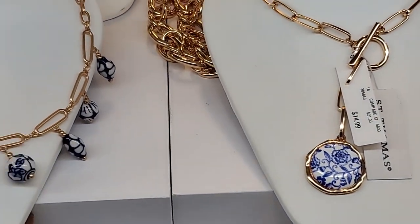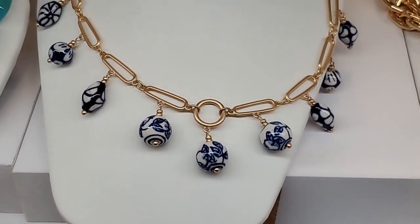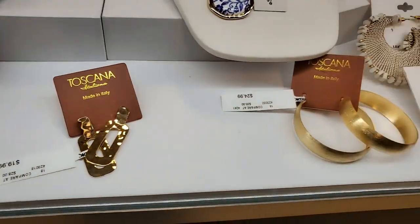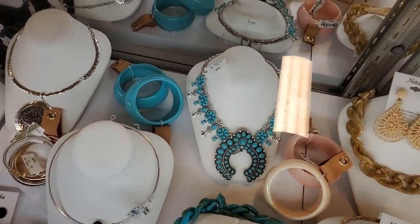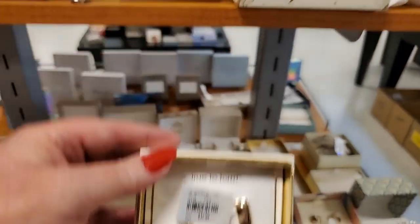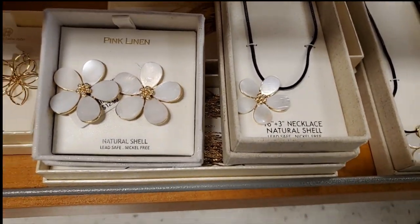And that's $14.99. And then this one. You see the beads? $12.99 for the earrings. And I'm not sure on the necklace. Really pretty. That's pretty. And look at that one. Abalone. And these. Look at those hoops. And look at that squash blossom. That's only $24.99 for that squash blossom. So pretty. I like this. Pretty.